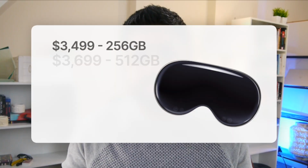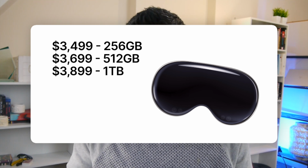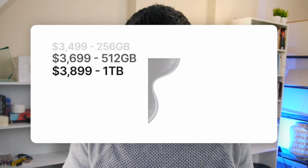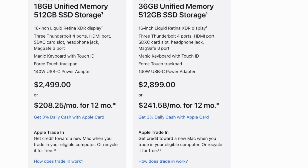So the cost is going to be $3,499 for the entry-level model, the 256 gig capacity, and going up to $3,899 for the 1 terabyte. That is pretty eye-watering in terms of costs, and I'll be honest, that's going to be quite cost prohibitive for me to get. So I don't think I'm going to be getting it at launch, maybe some time down the line in the future. And to put it in context, a 16-inch M3 MacBook Pro starts at $2,499.